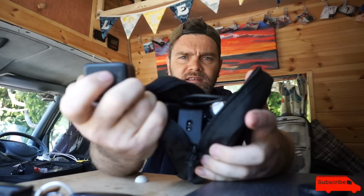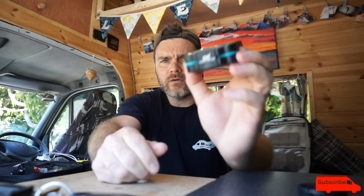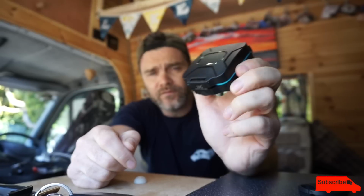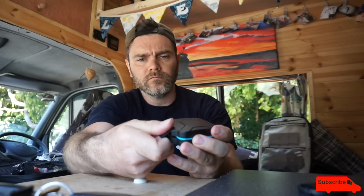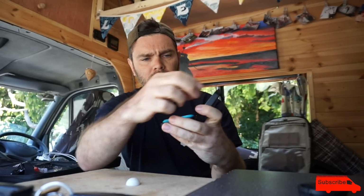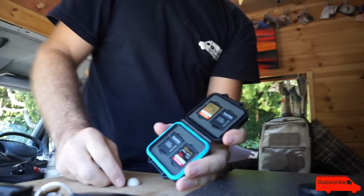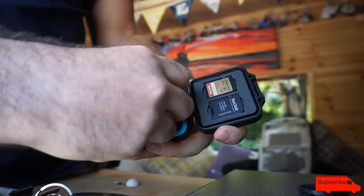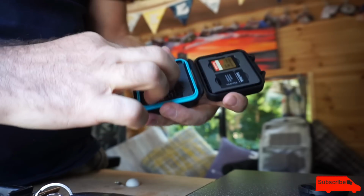Just a whole load of wires in here, my drone chargers and everything to charge up my power packs and all kinds of things. I've also got in here, these are quite good to have. They are waterproof cases for your memory cards. So you can store loads of memory cards in here. Not only the large size, but underneath you can keep hold of the micro SDs as well in here.